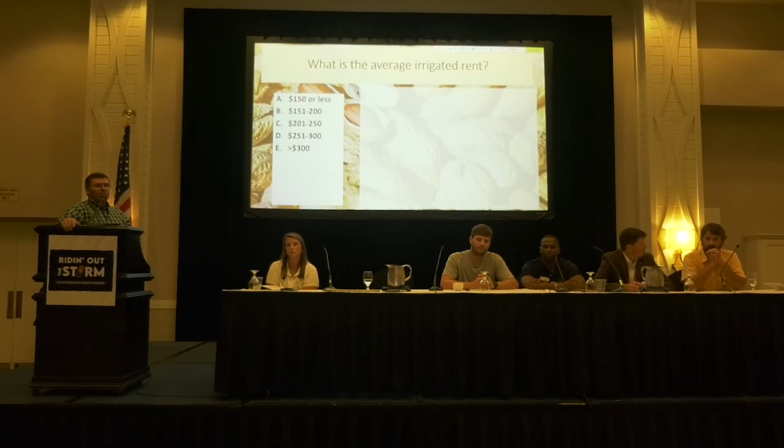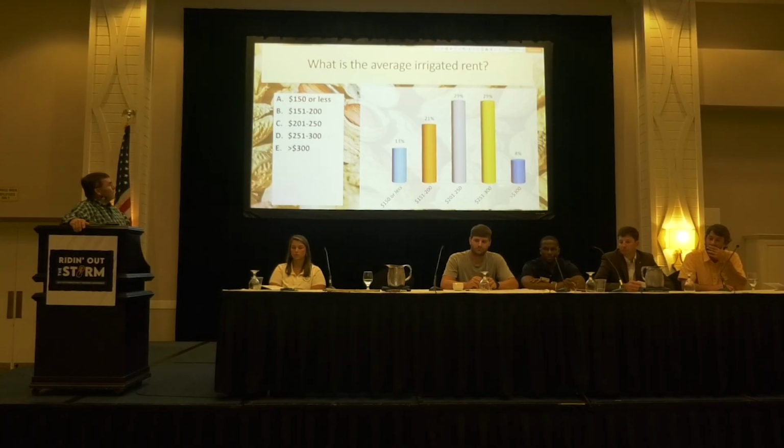Now, this is something that's going to help us out economically, right? How much is irrigated rent right now on peanut? And I can tell you that it is highly variable based on where you're at too. All right. Look at that. We have got some pushing $300 an acre or better, and that's tough. That's tough when we've reached that level on something where we're spending a lot of money on. All right, the next one.